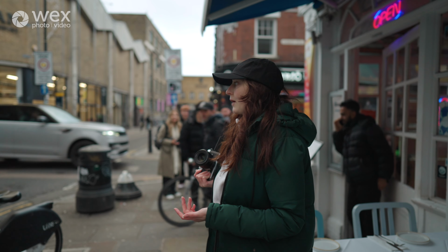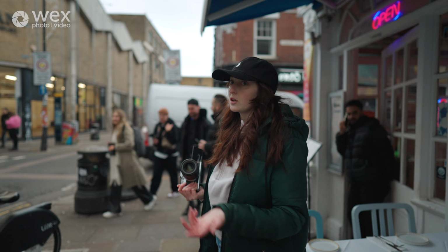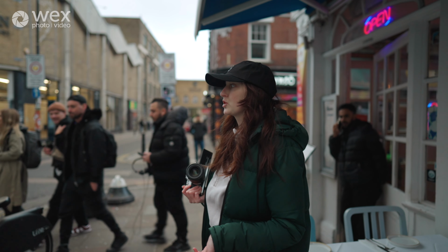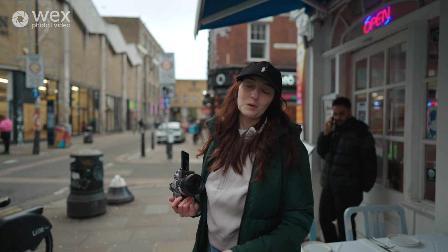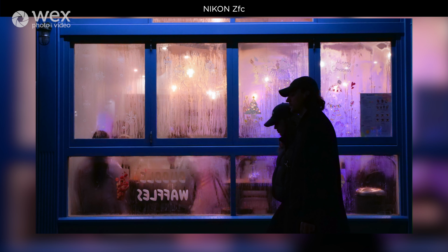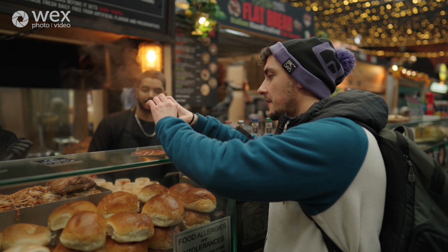So that would be my final tip, I think, for street photographers, is that sometimes it is a little bit of a patience game. You don't always see a beautiful shot immediately. So yeah, just be patient and see what you can do. That's the one.